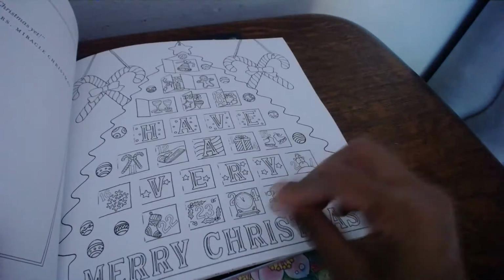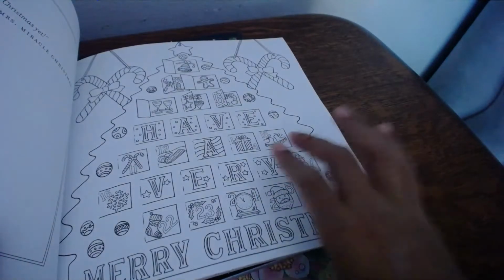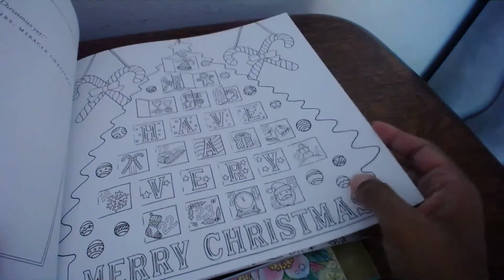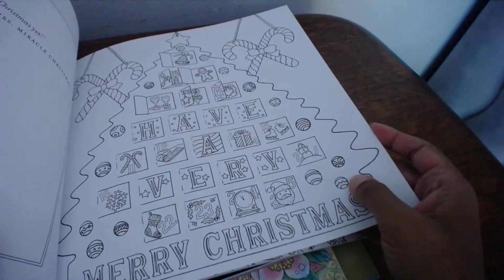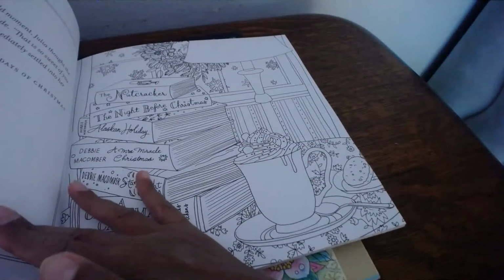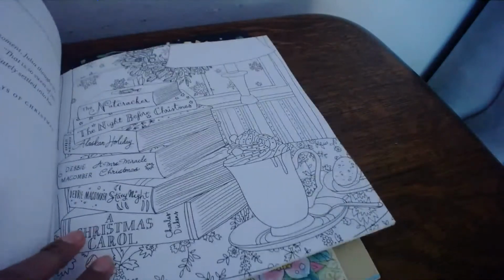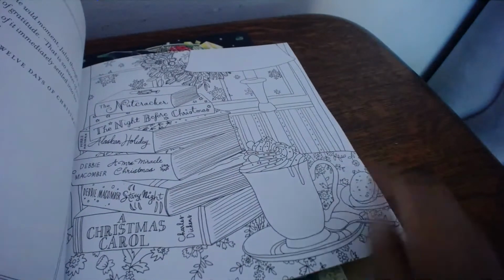That's like that little chocolate box you open up every day and then you get a different kind of chocolate, like an Advent chocolate box, or an Advent calendar this reminds me of. Look at all, oh, look at that. All the holiday stuff.